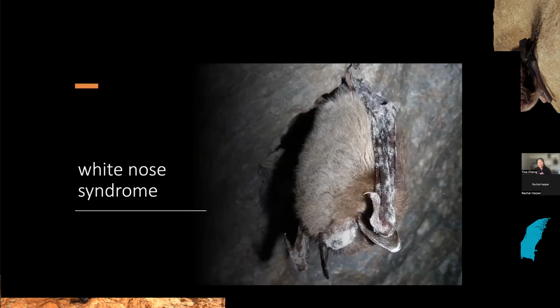So the reason for this is a disease called white nose syndrome. It's caused by a fungus that invades the skin of hibernating bats. And it often appears as fuzzy white growth around their muzzles. So as you can see in this hibernating bat here, all of that white stuff that looks like flocking on a Christmas tree is actually the fungal pathogen growing on the skin of the bat.